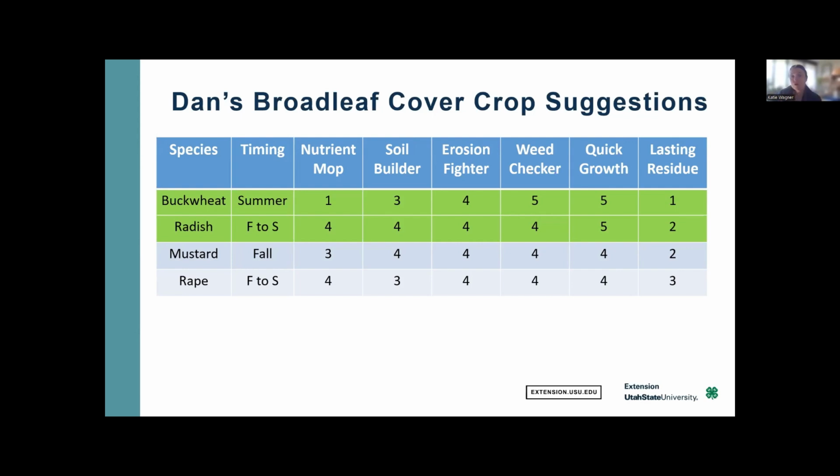For example, sometimes you can see buckwheat honey that's for sale. That's because bees are coming and they're pollinating those blooms. I might also add that it's a quite beautiful plant when planted in masses, but buckwheat is a poor nutrient mop and it performs moderately in terms of soil building.